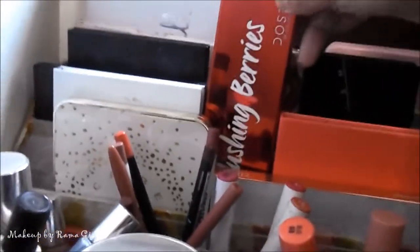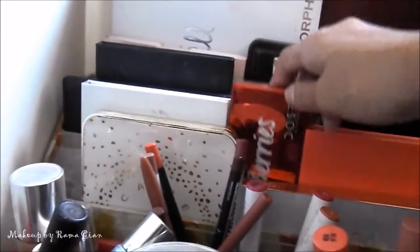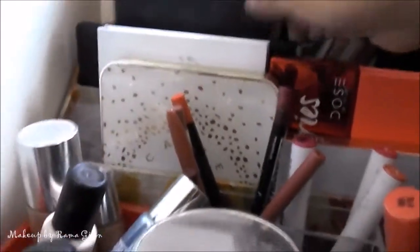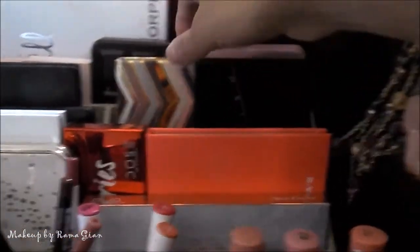I have the Dose of Colors Blushing Basics, or Blushing Berries. I can't talk today. And I have this Morphe palette. This is the 9B Morphe palette, the blush palette. I have the Morphe Kathleen Lights eyeshadow palette, the ABH Prism palette, the Clay Play palette. This is the second one.